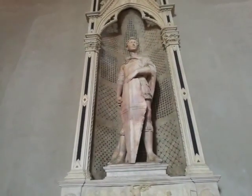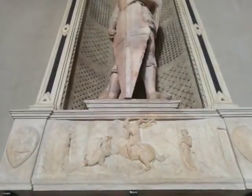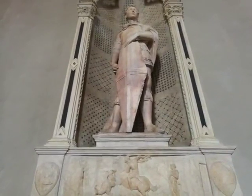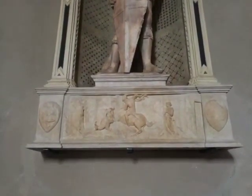Behind David on the wall is another Donatello sculpture, that of St. George. If you look closely at the bottom relief, this is the first time perspective had ever been used to create a work of art.